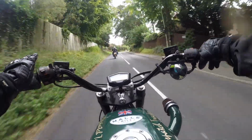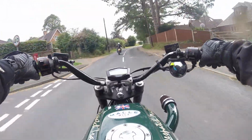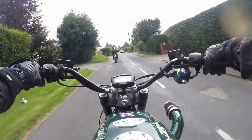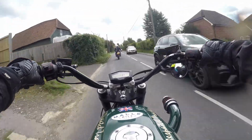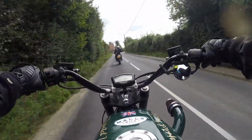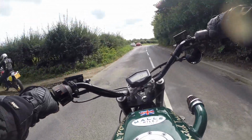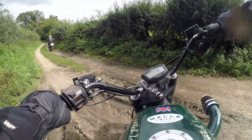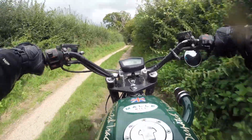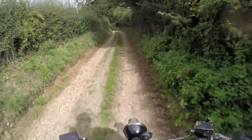I always respected Ian and his bikes and his riding, but this little visit has brought it to a new level. I think I need to commission a bike from him, because this is enviable. Here we go. Another lane.